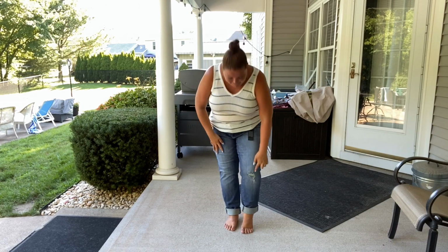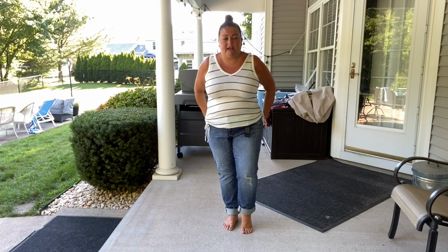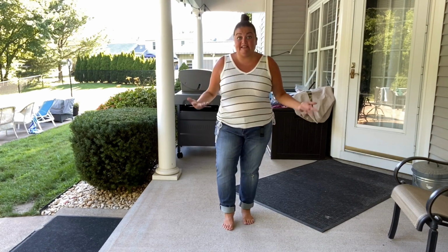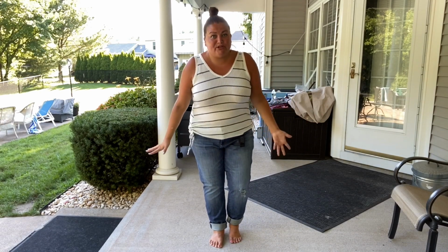I like the wash. They have a bit of distressing here right below the knee on this side. I think that's all the distressing that these have. They did come cuffed, but that's a perfect length for me. I like them. I just don't know. What do you think about them? Let me show you the back.